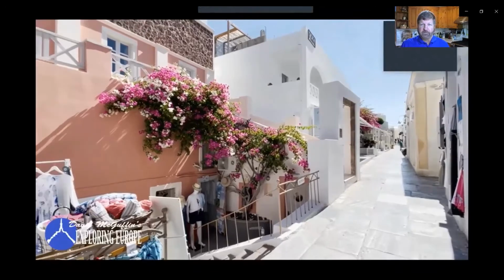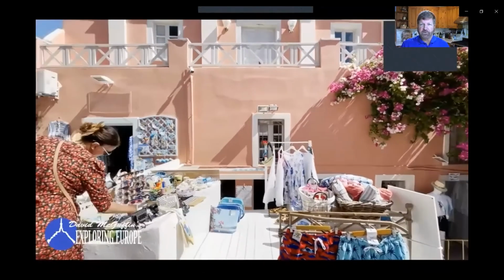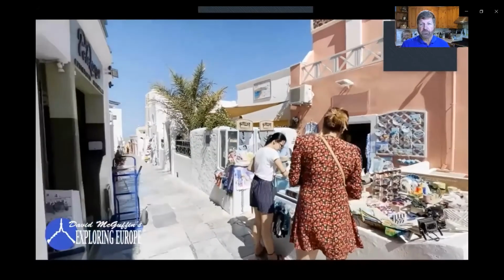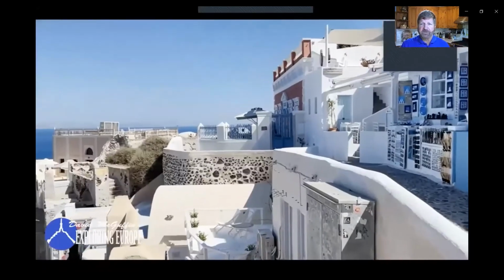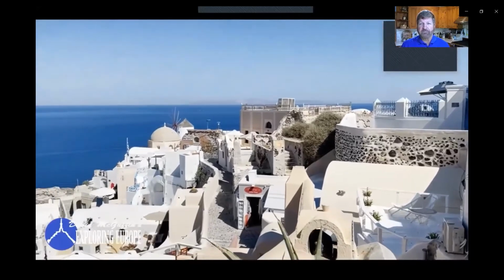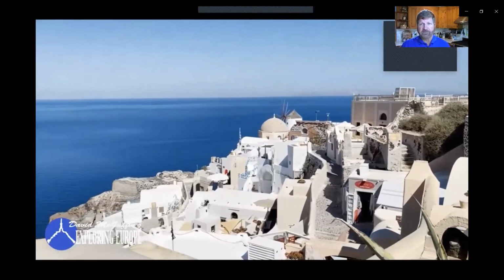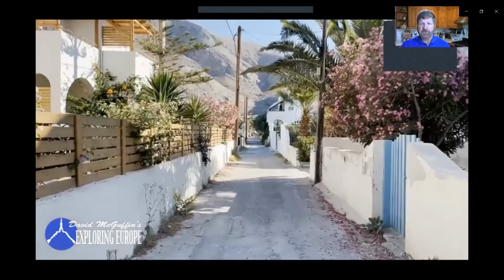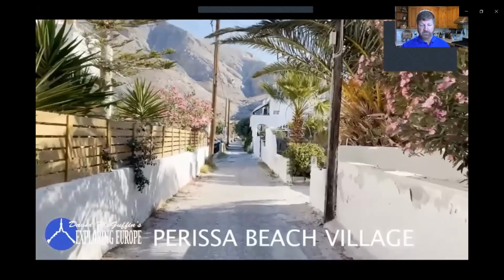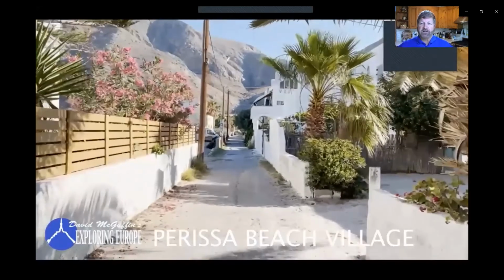Now, when we returned to Ia at the end of June, around the 23rd and 24th, there were a lot more people here. A tour boat had just come in, and there were 5 or 6 buses and a lot more people in here by the time 11, 12, 1 o'clock rolled around. But the very first point, when we were here in the early part of June, this is kind of what you see. Now, this is Perissa Beach, and this is where we set up for our 3 nights.